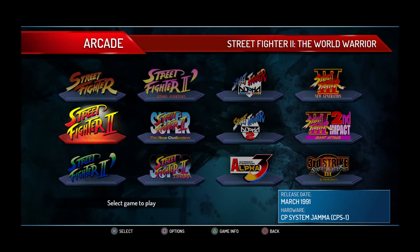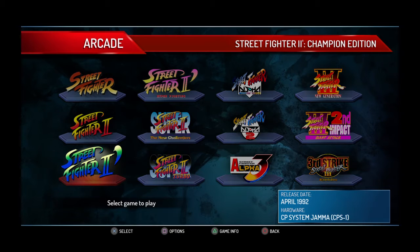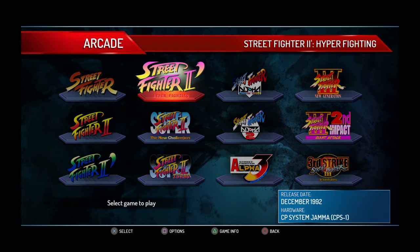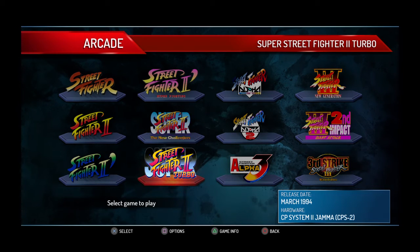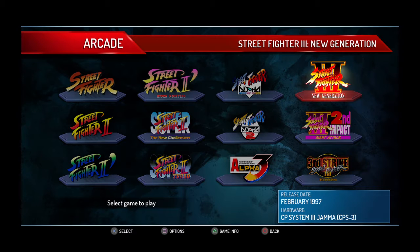But this has Street Fighter 2, and another version of Street Fighter 2. You had Hyper Fighting, you had the New Challengers, and then you had Turbo. This was my favorite one right here because I move so quick with the buttons sometimes. I'm not as good with timing on the more methodical version of Street Fighter 2. This was probably actually the best one I was at. Now, these are the ones that my friend was really good at when they came out.